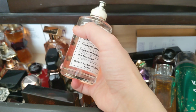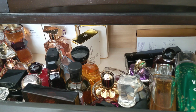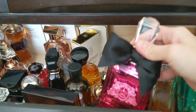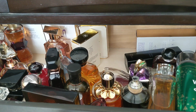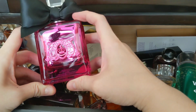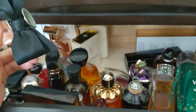I don't know. I feel like I'm decluttering all the spring stuff because I'm over it. So can you see I'm decluttering all my spring stuff? It's pretty nuts. Do I want this? I feel like I'm over this. I don't know, guys. I have too many. Do I need this?